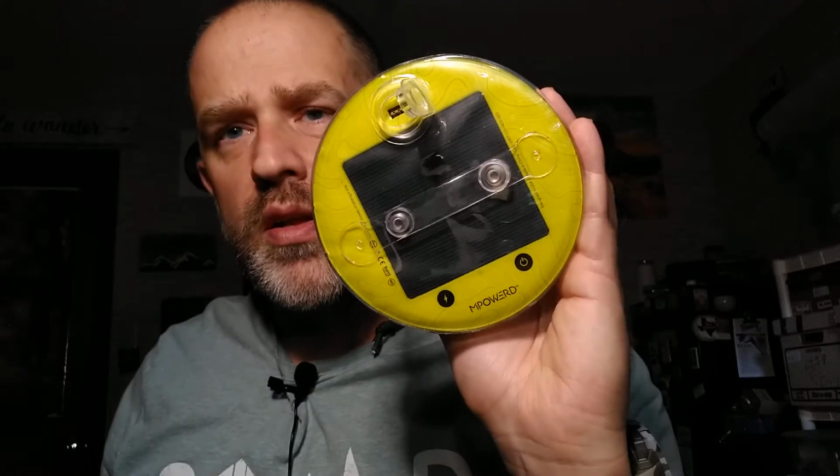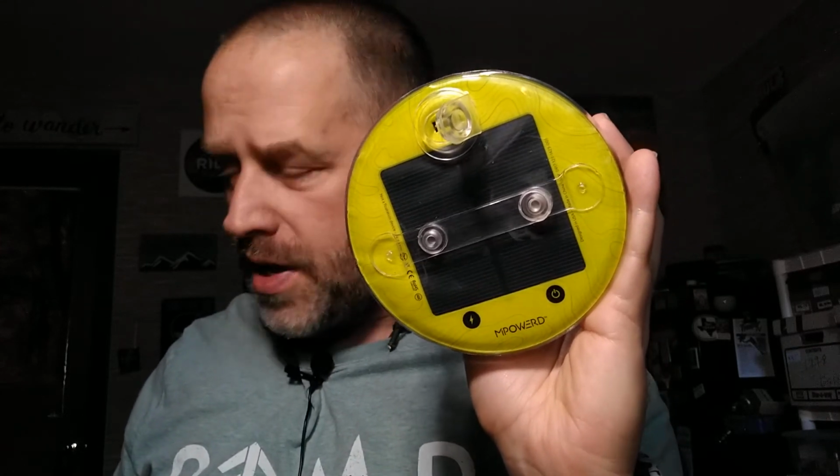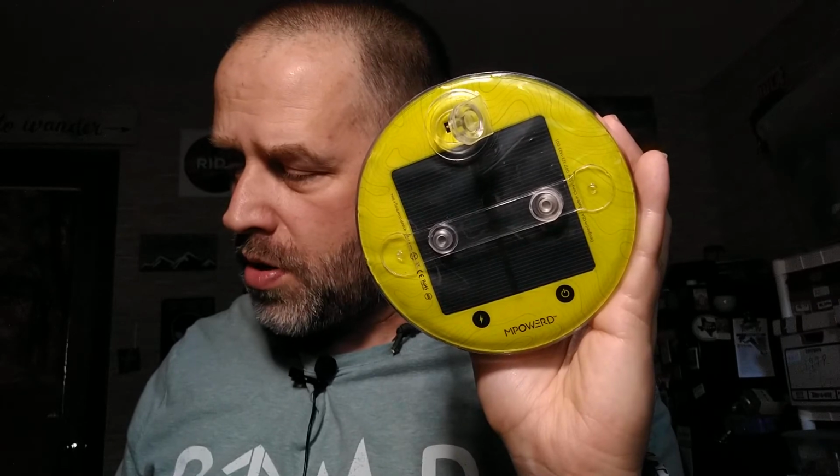You can get up to 2.3 hours of charge. And I forgot about that part, it has a solar panel on the top, so it will charge from a solar panel, but according to the package, it takes about 14 hours in direct sunlight. And then it'll give you 2.3 hours of charge. So kind of an interesting deal. On the low setting, it lasts up to 50 hours. So that's a couple of different things to look into.